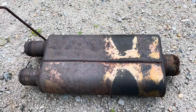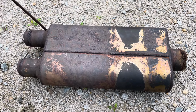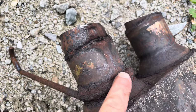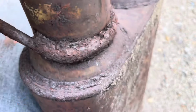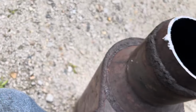Now here's the Flowmaster after I took it out of the truck, and this is an 843-0502. This muffler itself is probably still good, but I was starting to see down here, you can see the soot on these weld joints. That means that it was starting to leak through the welds. And this one has quite a few miles on it. All the weld joints, they're just kind of flaking apart.